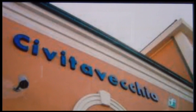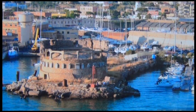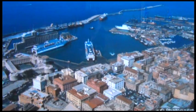After we arrived in Rome, we had about an hour's bus ride to the port of Civitavecchia, where we're going to get on the cruise ship. Here's a view of the old part of the port, and here's a wider view showing a bigger part of the cruise ship terminal. And we'll soon be leaving here for Genoa.